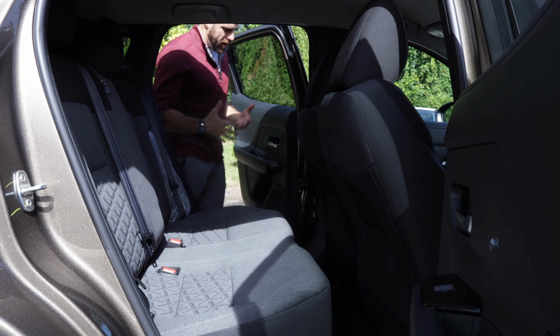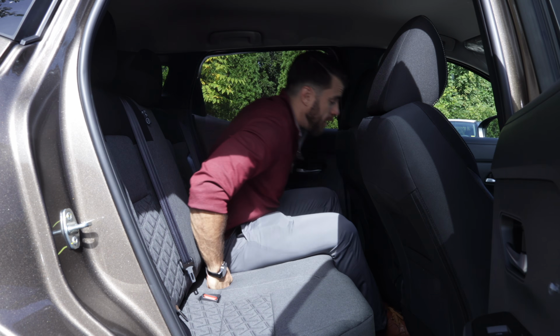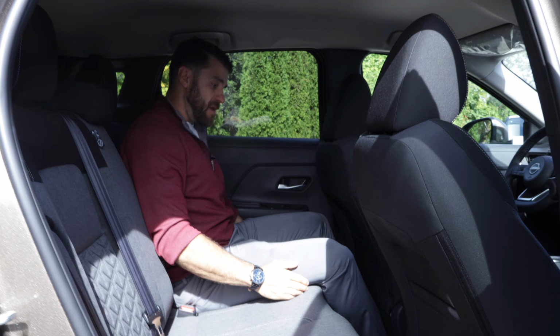Jumping in the back here, there is quite a bit of space in the back. That's what the Nissan Kicks was known for. I have the seats back quite a ways. I'm 5'9", still got a ton of leg room.